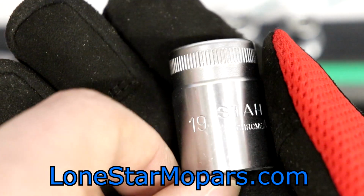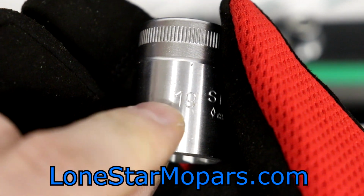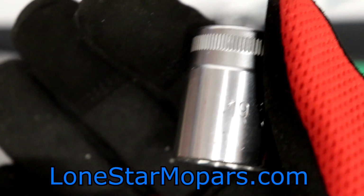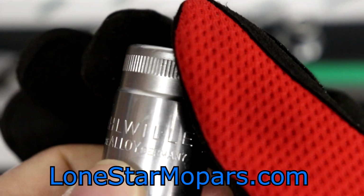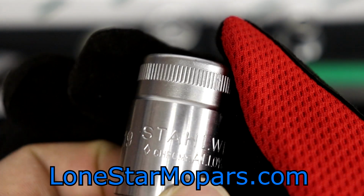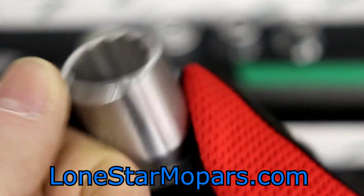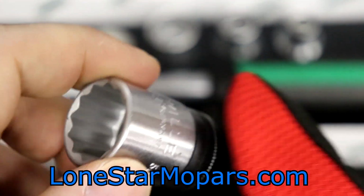All right. This is stamped. Now, in my opinion, the best way to do things, you would stamp and you would have something big, bold, easy to read type of a thing. Then you've got the best of both worlds. You appease everybody. But look at that branding. You got Stahlwille, you got Germany. And again, good look. This is a very high quality socket.